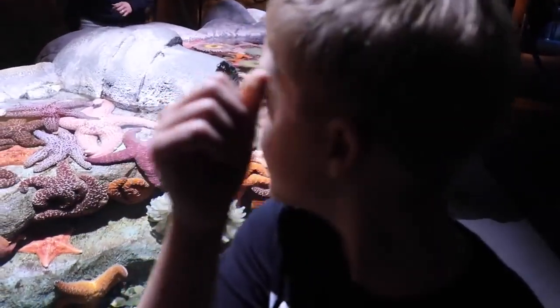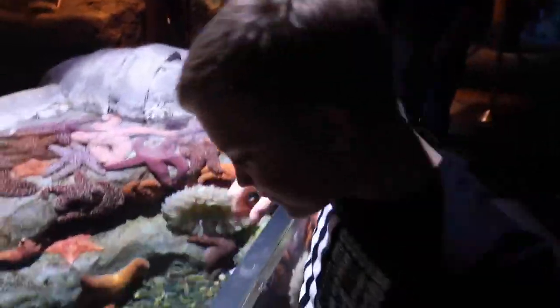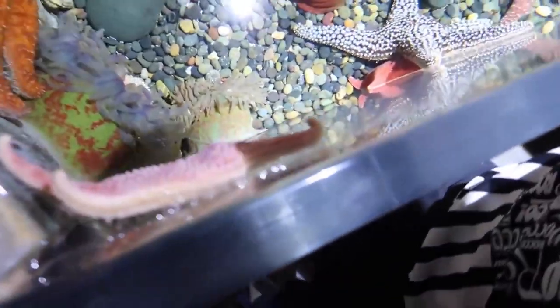The animals in here are very different than our land animals. Are you having a good day? Yeah. So the best way to touch him is just right on top versus underneath, because he's using that underneath side to stick. Yeah, I know.